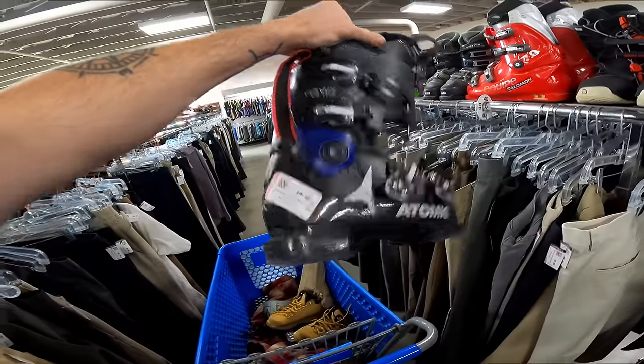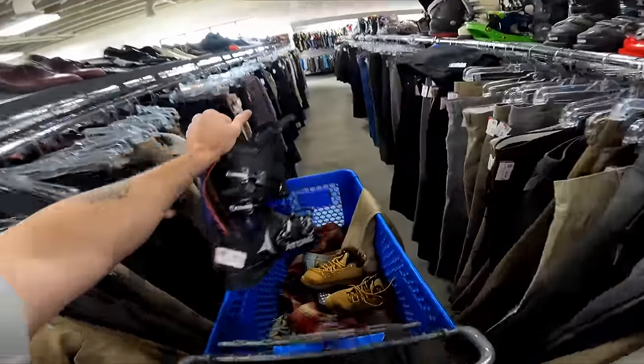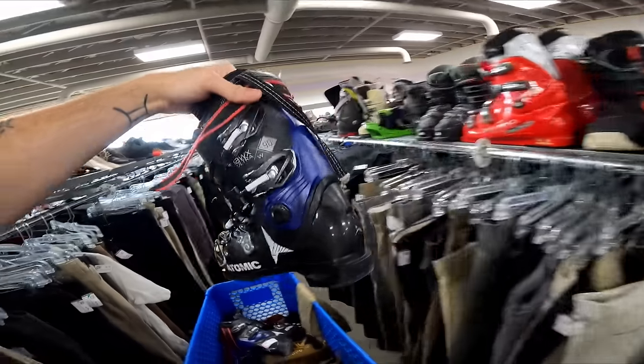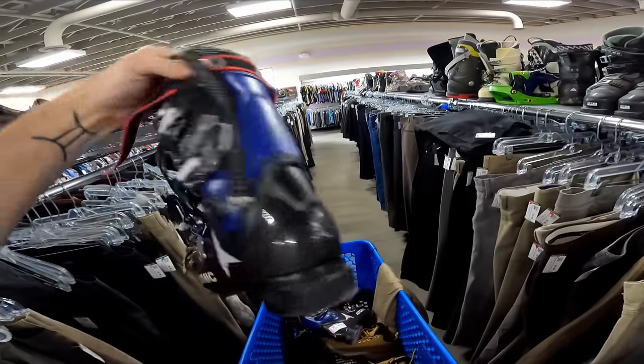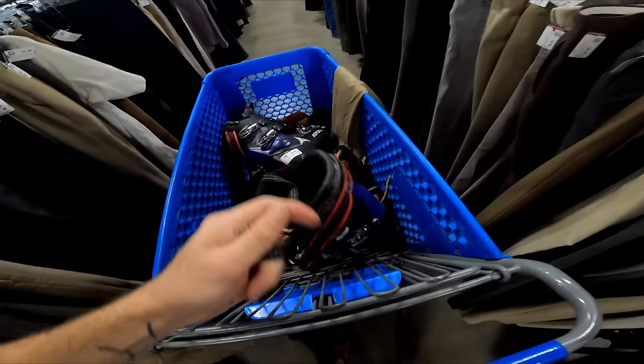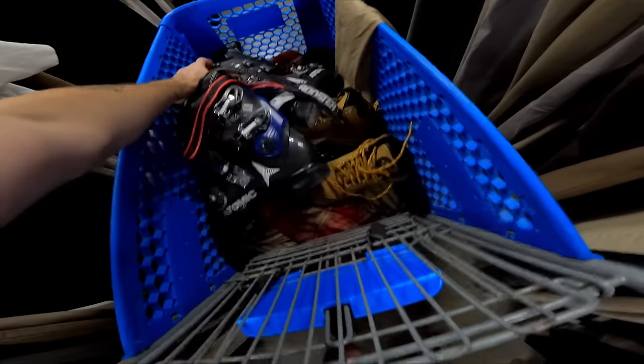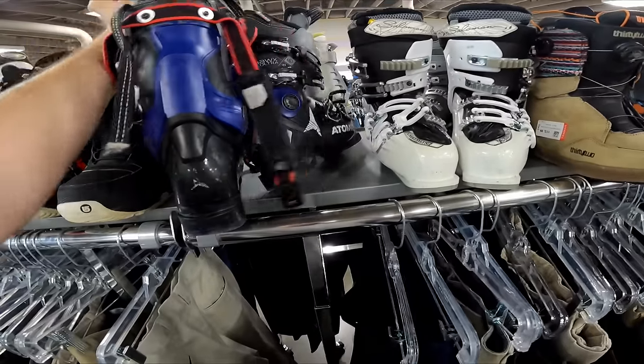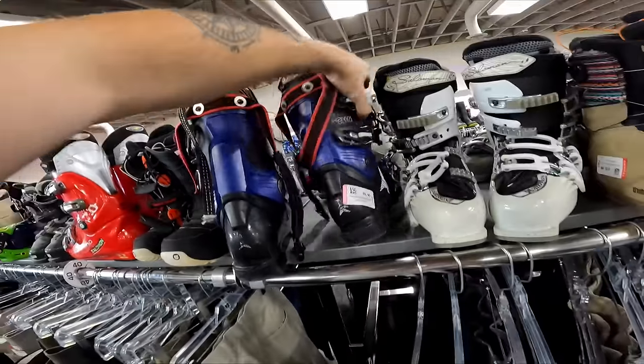Atomic is a good brand of ski boots. I probably should get them. Those are probably at least $80, so I got to. Actually, is this missing? Yep, the strap's broken. Okay, I guess never mind. I'm kind of glad. I didn't want to, but yeah, that one strap's broken.